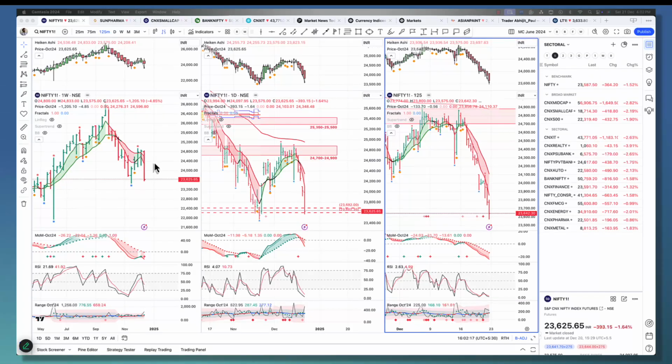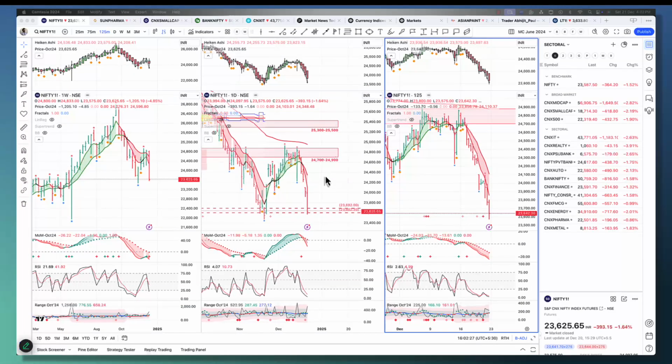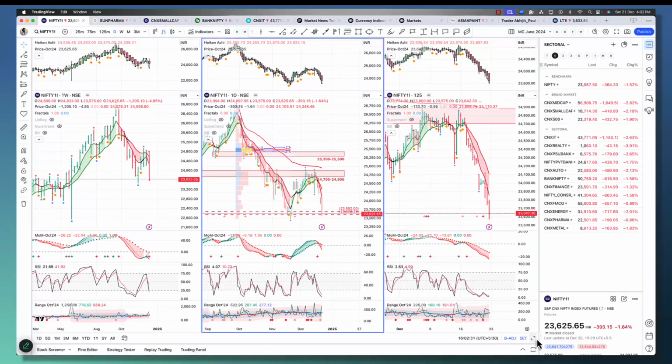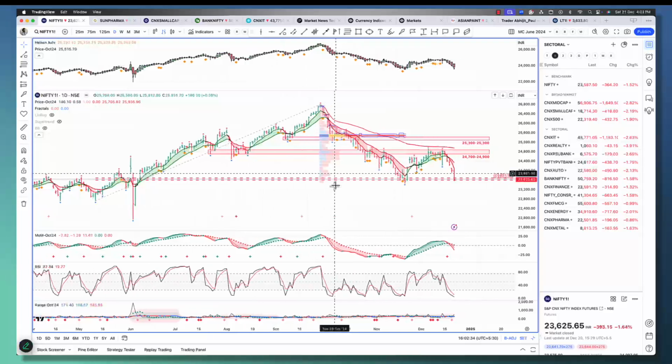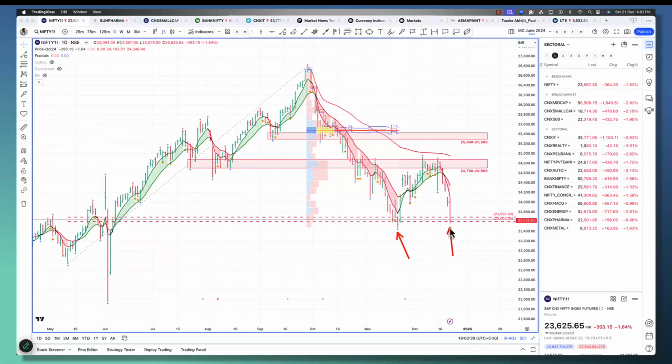So I have the weekly, daily, and the 125-minute time frame. The priority will be, of course, on the weekly and the daily charts. I have the Nifty futures, and I will blow out the daily chart. There you go. And we have a retest of the previous lows, almost have come down to the previous lows.